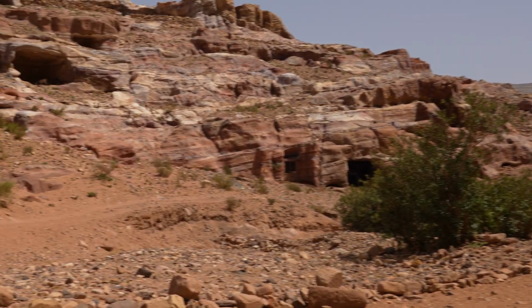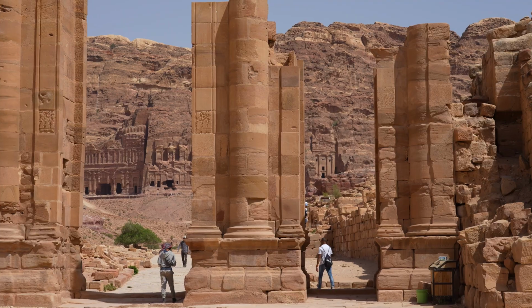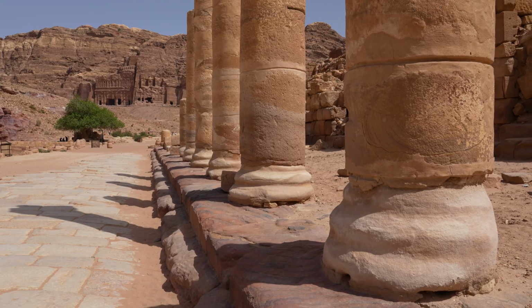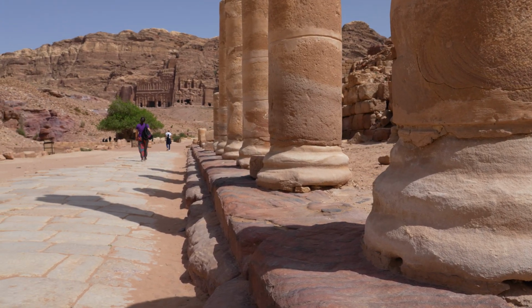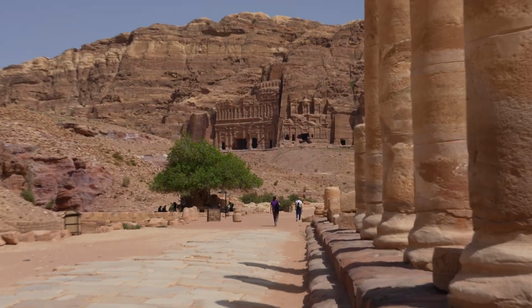Nabataeans were a nomadic Bedouin tribe that stayed in this region from the 3rd century BC to the 1st century AD. In the year 106, they were conquered by the Roman Empire. Our guide actually left us because we decided to go just for the 50 dinar excursion with the guide, and just in front of us, a spectacular view.